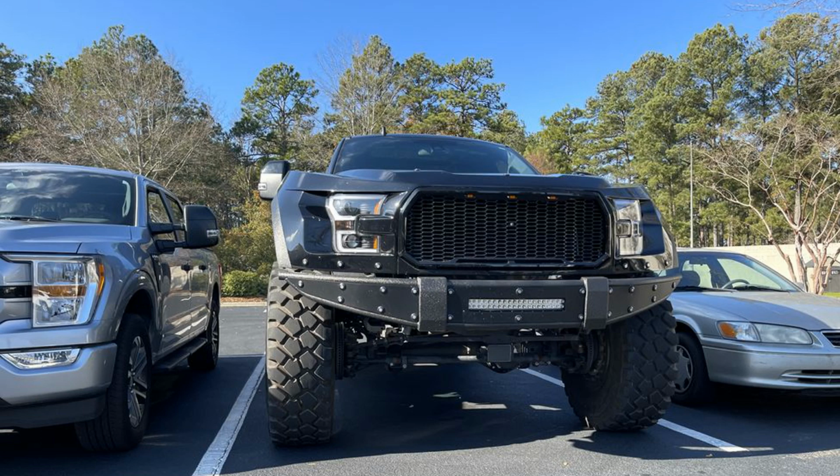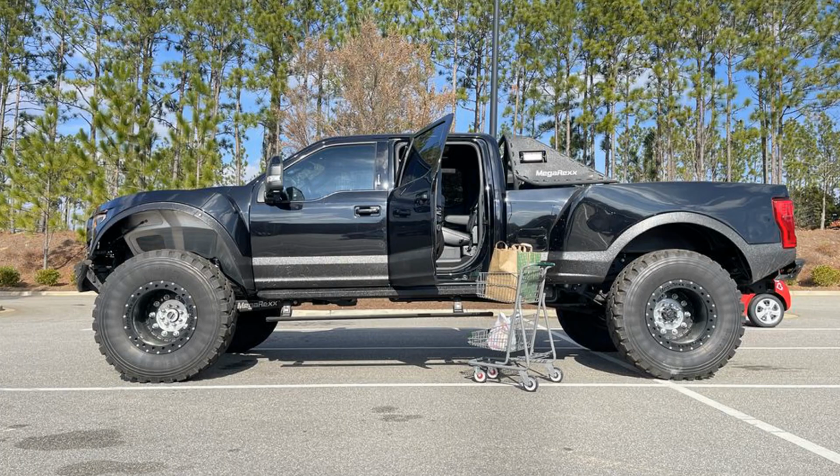"There's really no difference between an F250 and F350 except the springs, so our usual starting point is an F250 Lariat," he says. While MegaRexx will convert an owner's truck, the upfitter usually just buys a new one and builds the whole thing, about 40 last year. If you're looking for stock Super Duty fenders, we know where you can find a few.